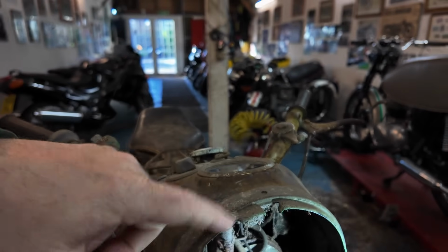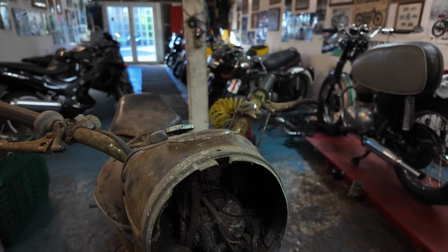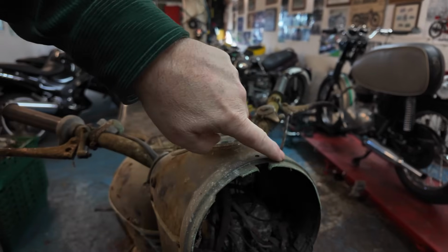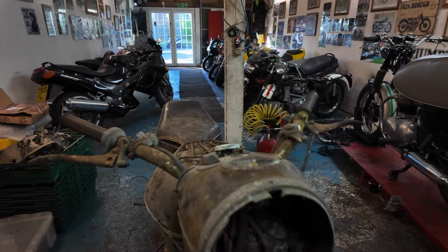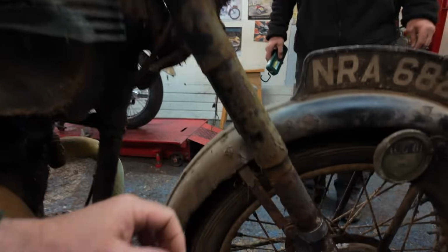So it makes you presume that when he's fallen off this, he's knocked the headlight off, but there's no damage anywhere. But you've got that, that's an important part. You can still get these, but it's nice to keep the old original one, isn't it?